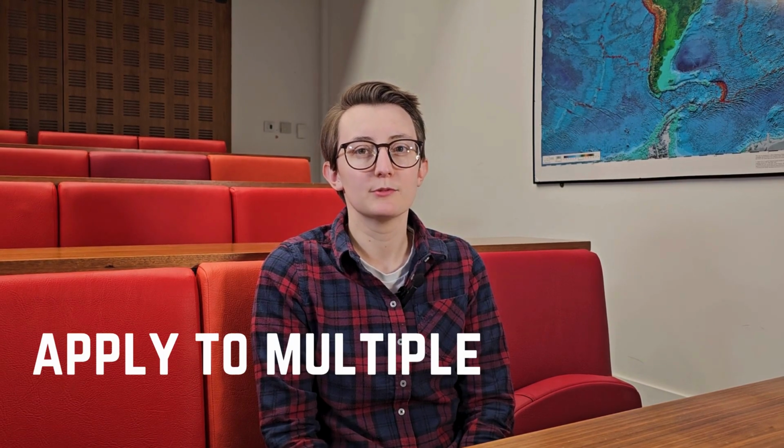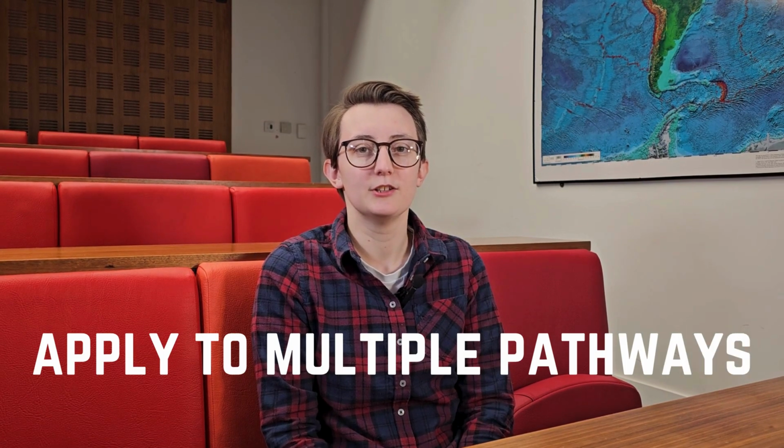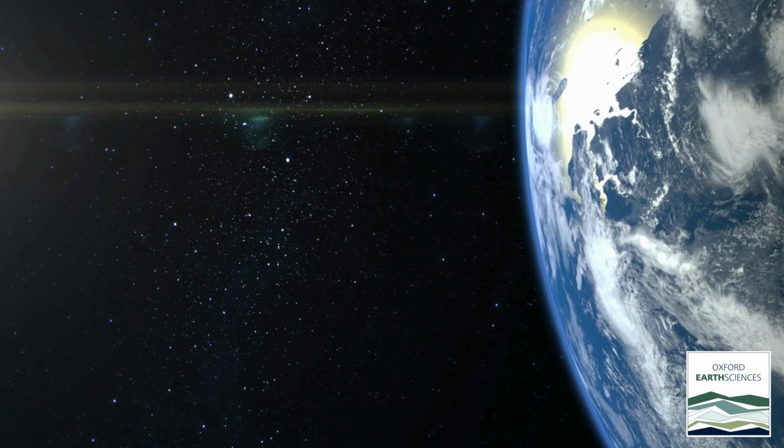As you can see, there are lots of ways to find funding for your project choice, and we'd recommend applying for multiple pathways so that if one doesn't work out, you may be able to use another route. As with the project hunting, start looking for funding and apply early so you don't miss any deadlines and can take full advantage of all the routes that are on offer.